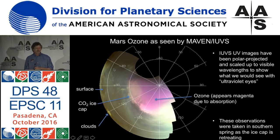So what we're seeing here in this polar projected image is, first of all, we've scaled those ultraviolet colors up to visible wavelengths. And so this is what we would see with ultraviolet eyes. The dark areas are the surface. There's a cloud right there. And this bright edge here is the edge of the carbon dioxide, of the dry ice polar cap. And these small circular features that you can see are craters being exposed as the southern polar cap recedes because it's spring down there.